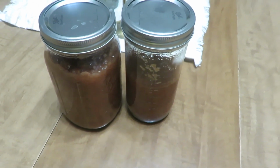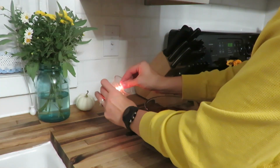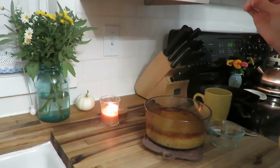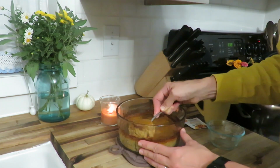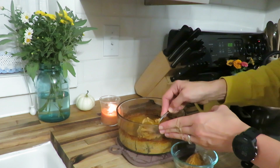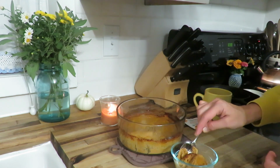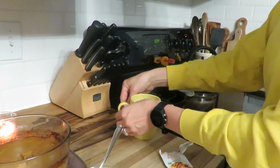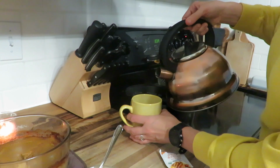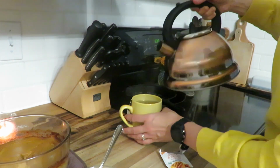So for the evening, I light a candle next to my fresh mums and enjoy my crustless pumpkin pie with my sweet and spicy tea that I have been loving every night of the week, and just going to enjoy reading a book or watching a show with my husband, even folding laundry. But this is the home life, and this is the life that I love, and I hope that you enjoy your homemaking life as well.